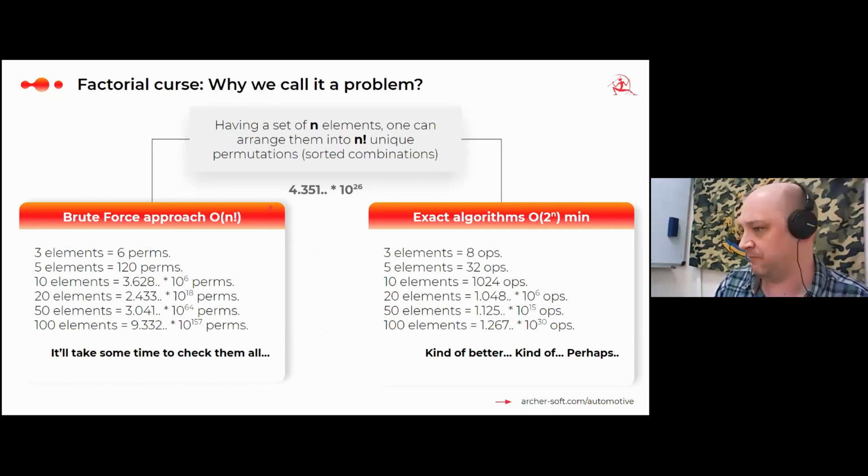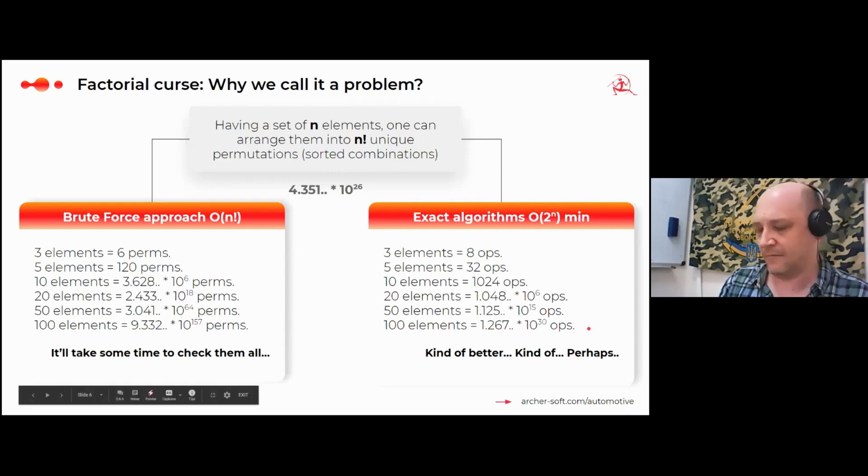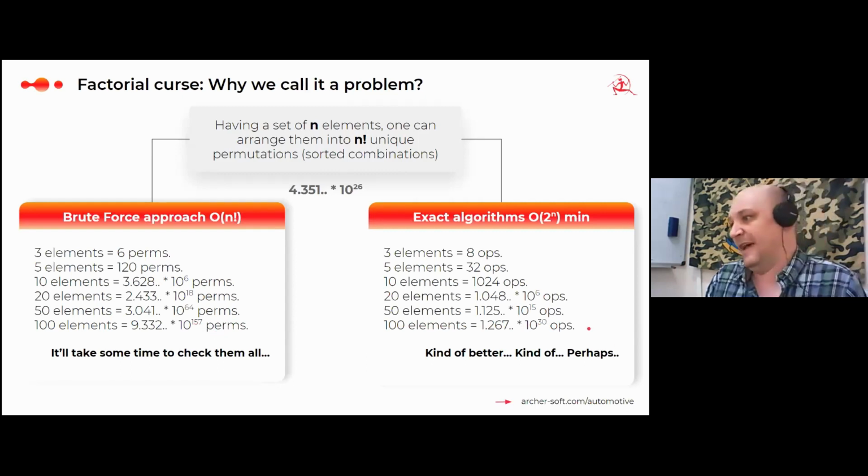Actually, if you pay attention, you see this number here. It's just for reference, so that you can compare these numbers with it. It's actually the number of nanoseconds passed since the Big Bang. So, the total time of the universe, actually. Compare this, and it doesn't look like it can be done at all. However, it can be done.